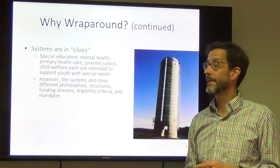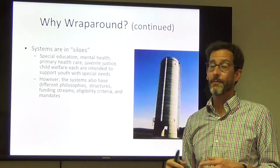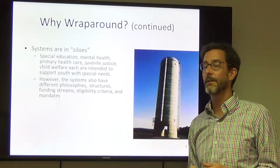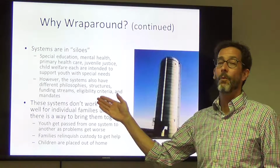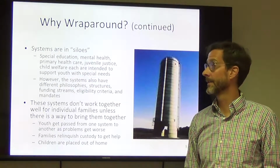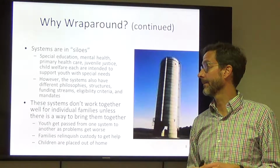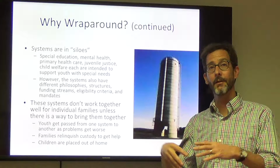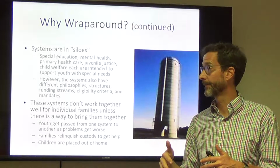All of these systems may be involved in the life of a single child, but each of them has its own philosophy, structure, funding streams, eligibility criteria, and mandates. And the fact of the matter is that when a young person has multiple needs that might span multiple of these systems, the systems don't work well together for individual families unless there's a way to actually bring the resources and the planning process together into one place, into one room.